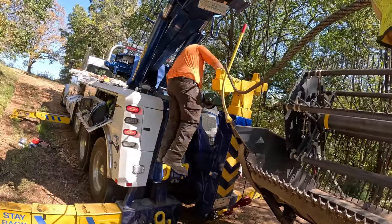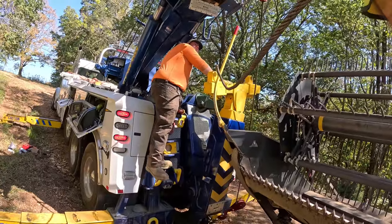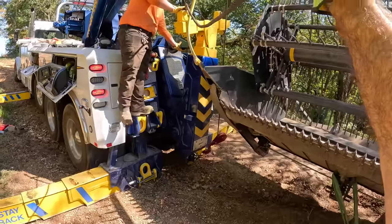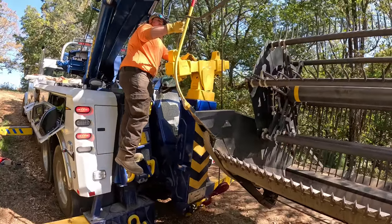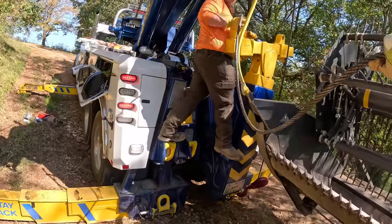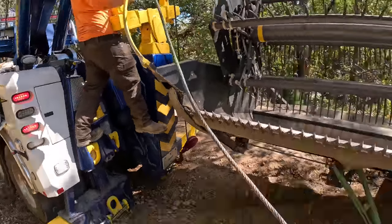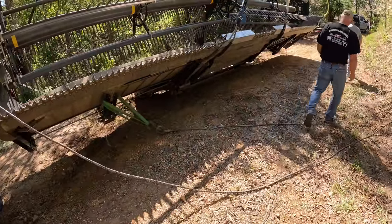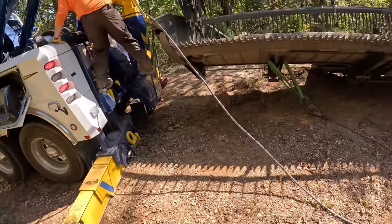Hey, you know what we should do? Huh. We should run it off of the snatch block up there so we don't. I'm trying to head around. Well, at least get this over the beam for now. You're gonna need just a little bit more. There you go. I just want that so it doesn't roll off on us. All right, come on down, bud.